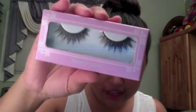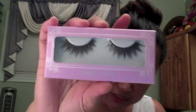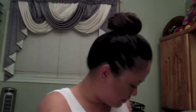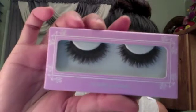a lot of eyelashes, but they're really just two styles. And I'm going to show you which ones they are. This one is called Iconic. And they look like this. They're really cute, wispy, they're long, and I just love it. So this one's Iconic. And the other one is a little bit more lusher. This one's called Starlit, and this is one of their newer styles.